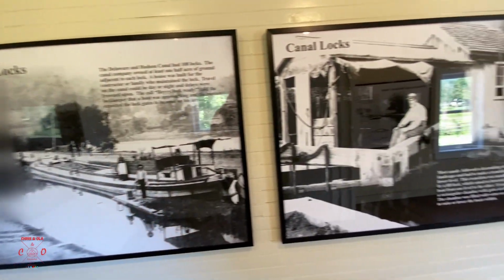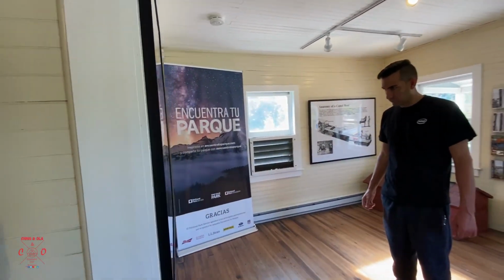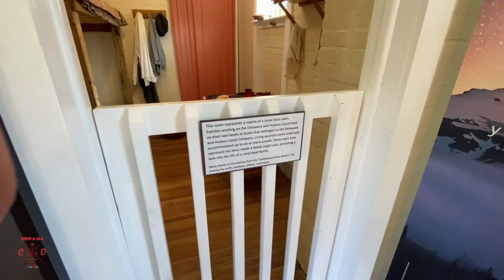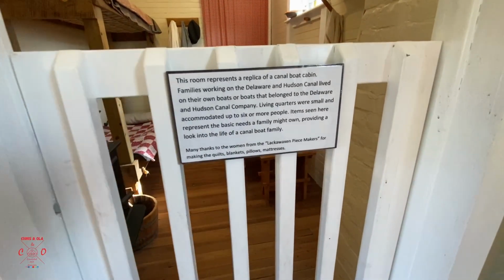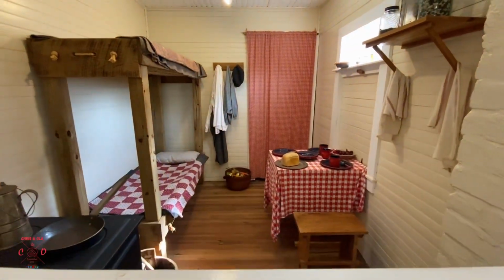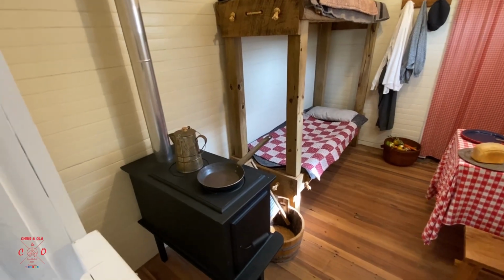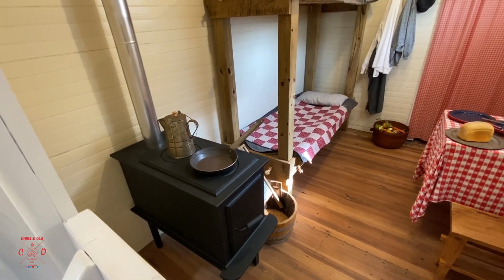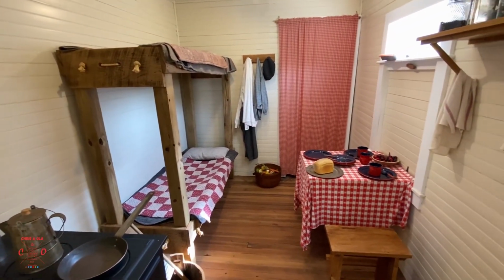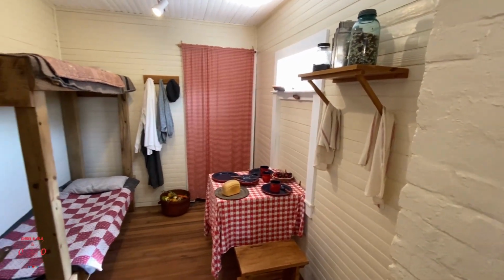This is definitely cute. You should definitely come here. Check out the place. Yeah. All right, so this room represents a replica of a canal boat cabin. I mean, I'm not gonna lie, I wouldn't mind staying in here. Got your little heater, a little cooktop for cooking. Bunk beds. Cute.